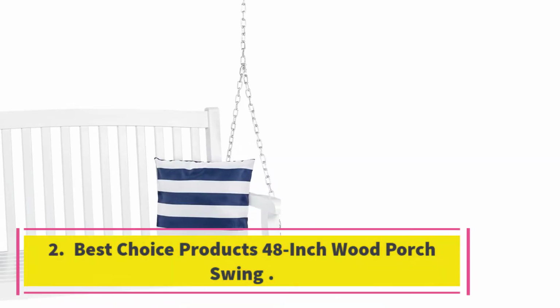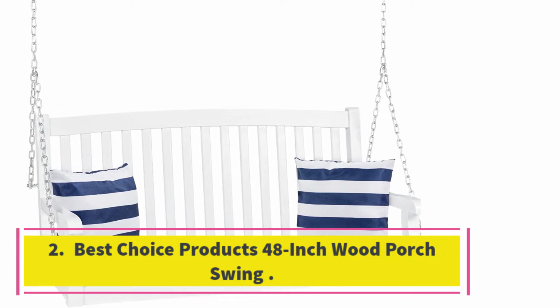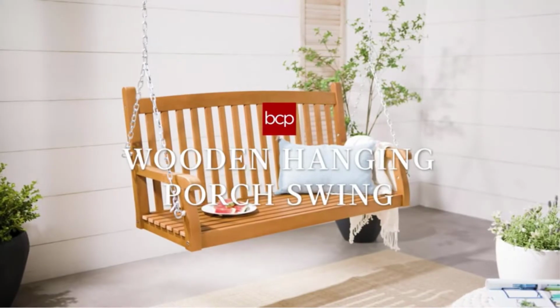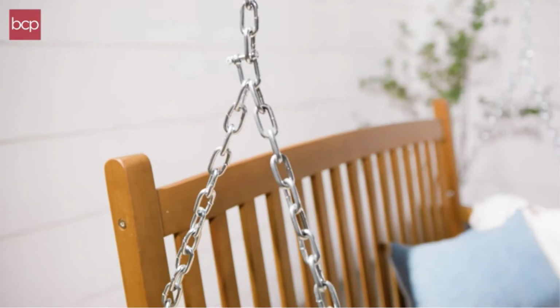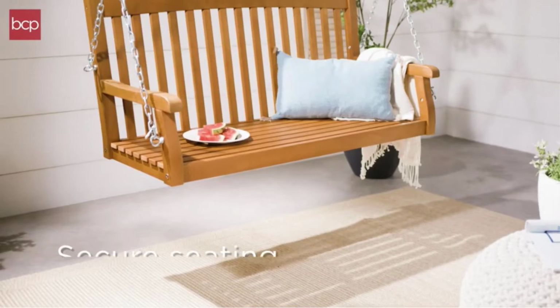Number 2. Best Choice Products 48-inch wood porch swing. Experience the outdoors in comfort with Best Choice's 48 inches porch swing. Made of weather-resistant acacia wood and zinc oxide-coated steel chains, this swing is built to last. With a 500 pounds weight capacity, comfortably seat up to 3 people on the 45-inch seat.